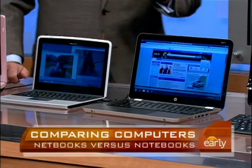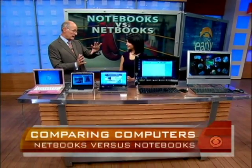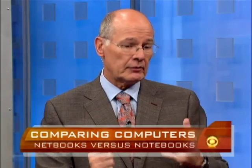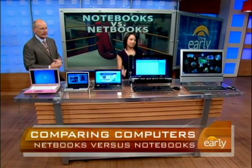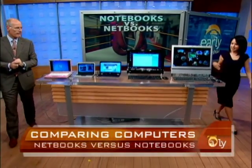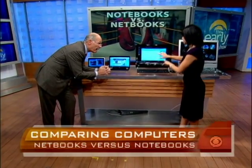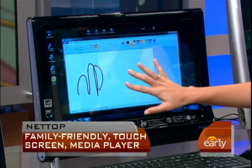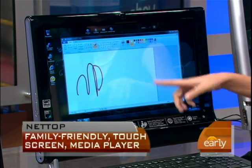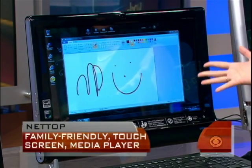Now, one of the other things that we want to talk about this morning is how the technology is really sweeping into your home computer system. We have a couple of them over here. What are we looking at? Well, let's go around and play with this. This is called a nettop. So it's a machine that you navigate over touchscreen. This is the HP TouchSmart. And you can see you can just play with it. Windows 7 was optimized for touchscreen. So we can make a little happy face there. Right. And it does everything else that you want it to do.